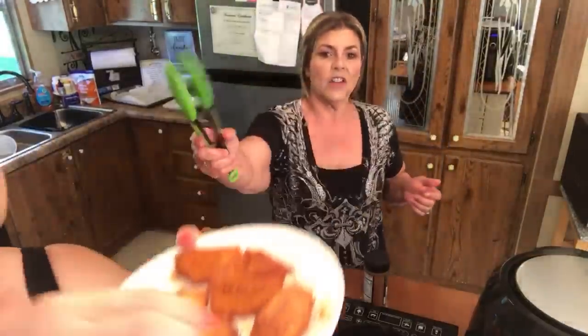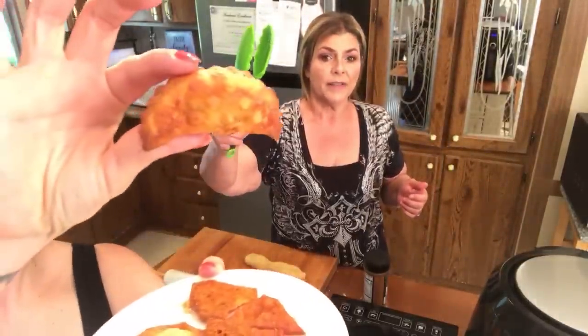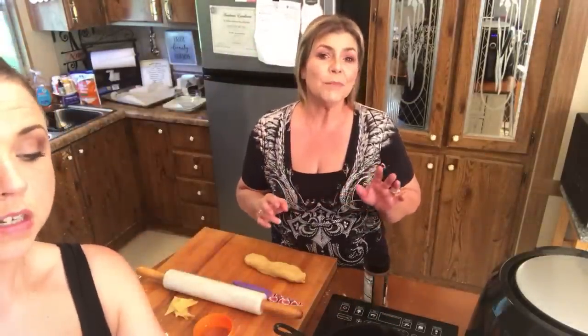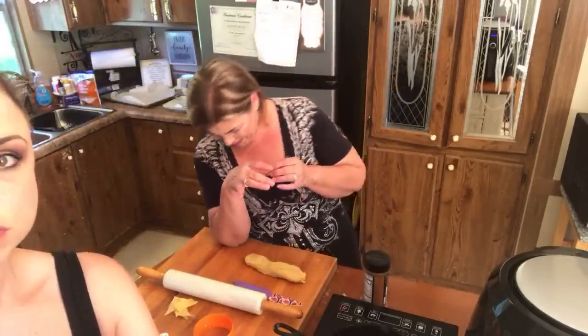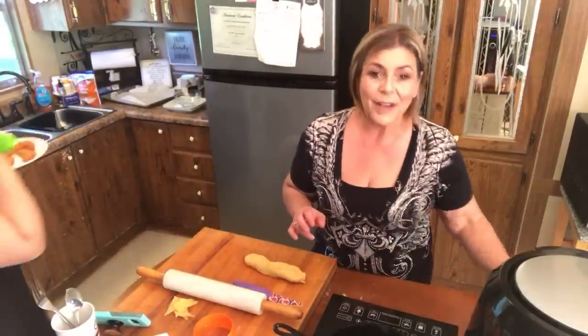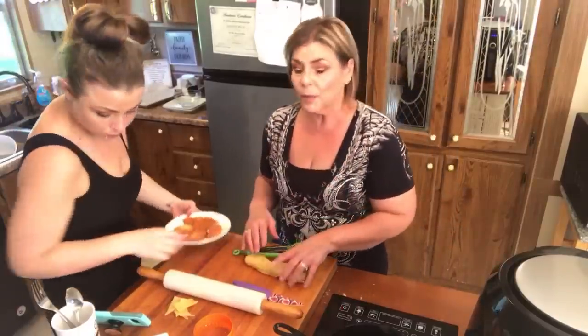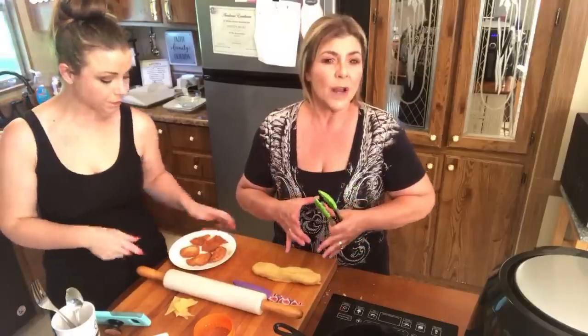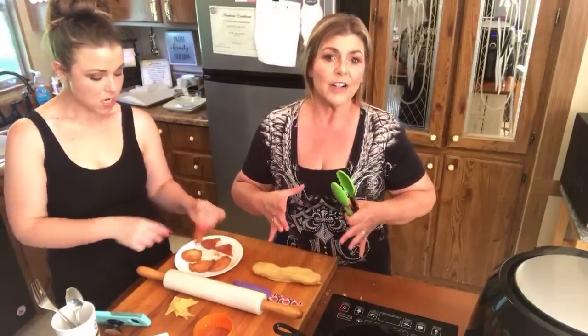And you can even use these tongs. They're hot, baby. Look at that. They're sealed. They're beautiful. Like I said, you can put whatever you want into these beautiful little pies. You can make them bigger as well. Yes. I kid you not. Now, I've done the egg rolls. You can make them into triangles or squares, wonton wrapper size, or the bigger squares.